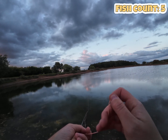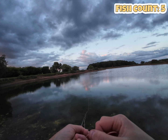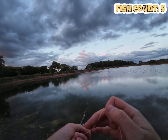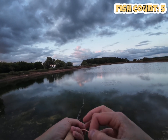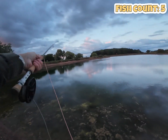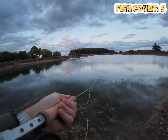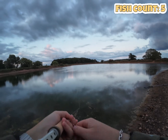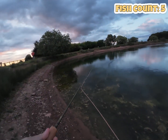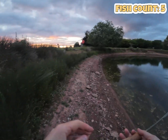Has that happened to you guys before? Is that just once in a blue moon type of thing? That's the first time it's ever happened to me. They're all popping up now. This next cast I'm going to go a bit further in front of me. I've just got to try to keep the flies out of those weeds. There we go, and one more. Just got to be careful of these weeds around here. Alright, there's fish moving. Oh man, the trees.